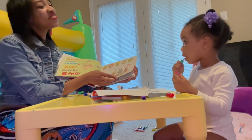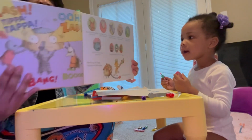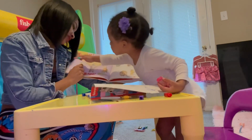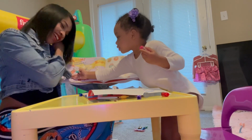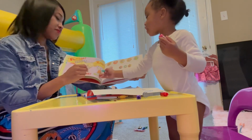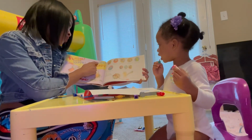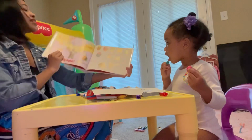And the robot went. What do you think the robot went, y'all? The robot went what? Flash! Tippa-tappa zap! Ooh, zap! Click, bang, boom! What's that say? It says click, bang, boom. Can y'all say click, bang, boom? What's this say? This says boo, B-O-O. This says bang. Click. Zap. Ooh, zap. Flash, tippa, tappa. Look at this robot doing all the things.